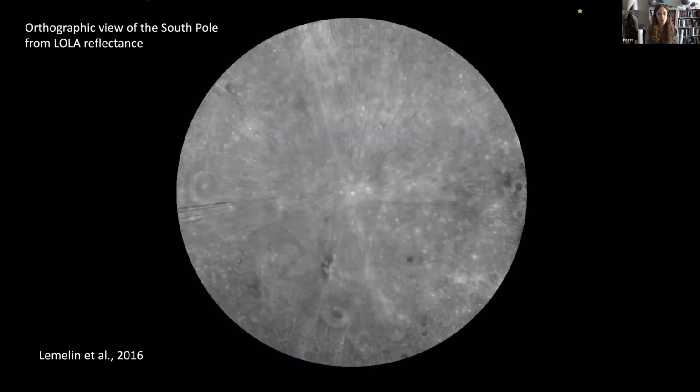But what is quite different from what we normally see is the South Pole here. I'm just taking the moon and now tilting it on its side to look at the South Pole from this LOLA reflectance data. You can see here, this is probably going out to 50-some latitude. These are our PSRs, our permanently shadowed regions. But this is essentially the same composition as the rest of the highlands, probably.